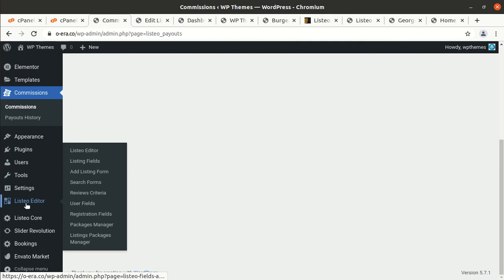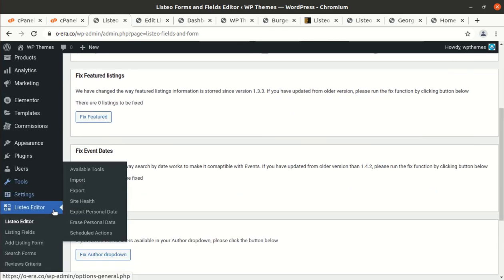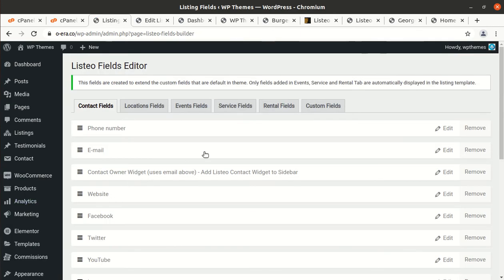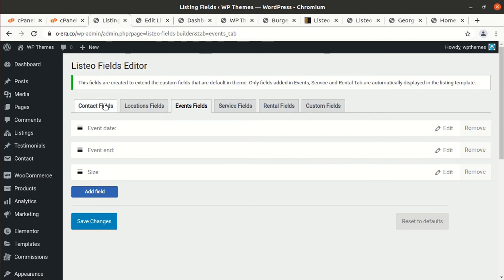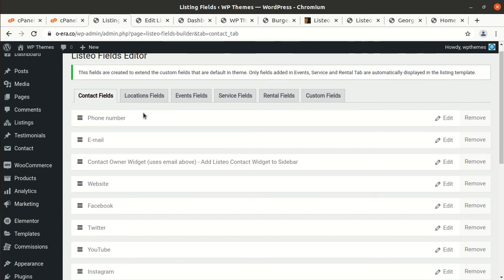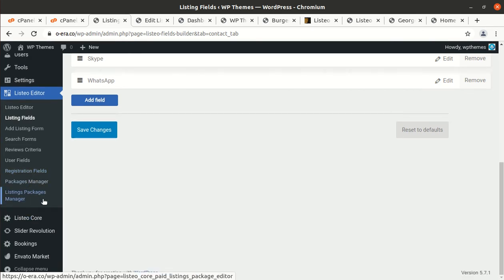Plugins, Listio editor. Okay, so add listing form. Okay, so it is for handling the core features. So Listio editor, listing fields. So okay, listing fields can be edited from here, so you can decide your own fields. Okay, it is wonderful. And location fields, event fields, this is a very important part, because you have to put your own fields. You might require to edit the fields and add or remove fields. So this is available in the Listio WordPress theme, and it is a good feature, of course. And this is going to give you the privilege to add listing forms and search forms, reviews criteria, user fields, registration fields, package manager, listing packages. Okay, so this is really good.